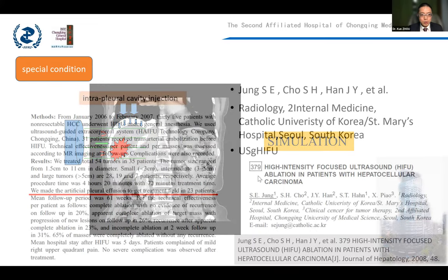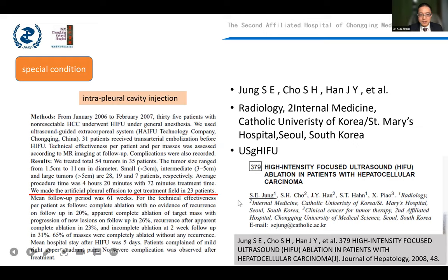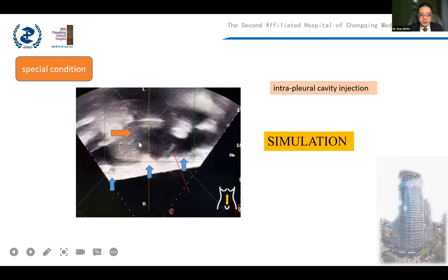Another method is intrapleural cavity injection. This picture shows normal saline injected inside the pleural cavity. This is the liver, and this is the dome. The rib is here, a black shadow in the ultrasound image. And this is the end of the lung tissue. And this triangle part is the normal saline. With this, it creates a good acoustic pathway to help us ablate the tumor completely.